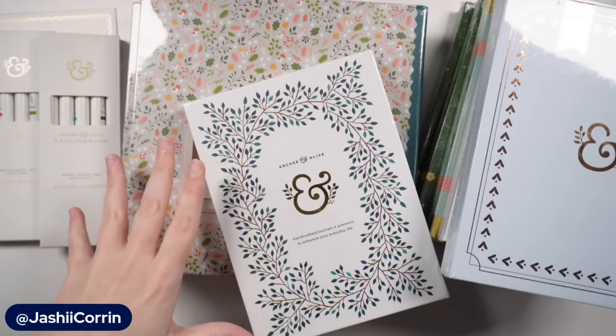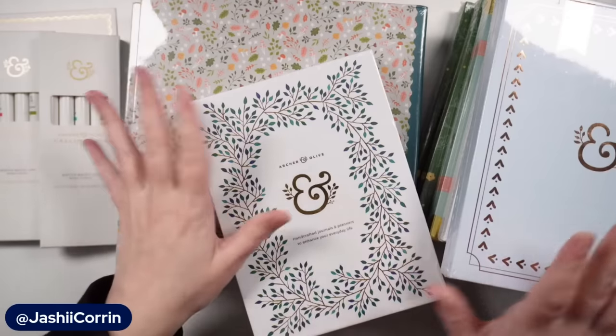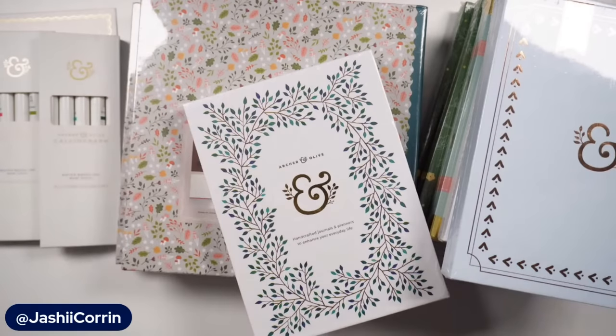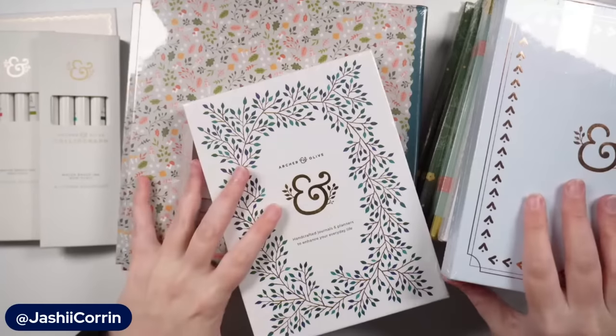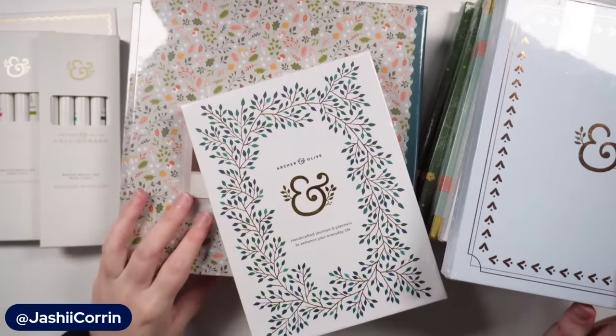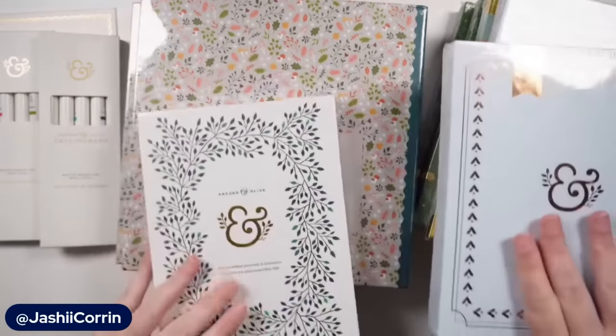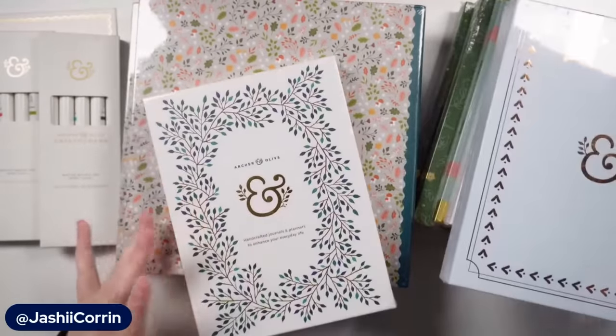So, if you're anything like me, you might have a slight addiction to stationery, meaning that you have a general weakness anytime somebody has any kind of sale or release. We're going to ignore the fact that Archer and Olive is having an upcoming Halloween release because, oh my god, the things are so beautiful. And notably, I don't need more notebooks.